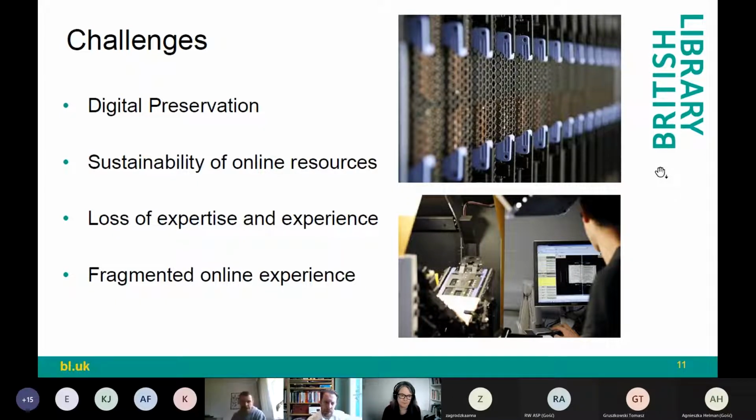There were also a number of different challenges. Digital preservation is a really critical challenge for us. How do we ensure that we have the right infrastructure in place to preserve our digital collections at scale, both in terms of born digital, but also, in terms of the subject of this talk, the digitized collections? The sustainability of the online resources was also, and continues to be, a real challenge for us.